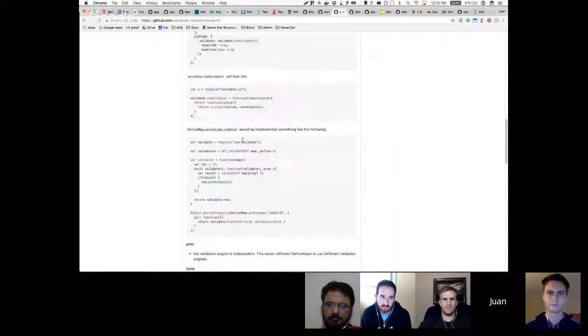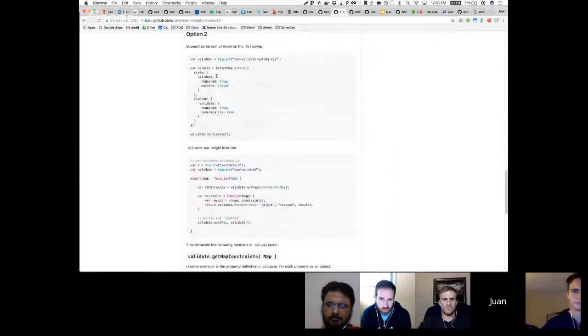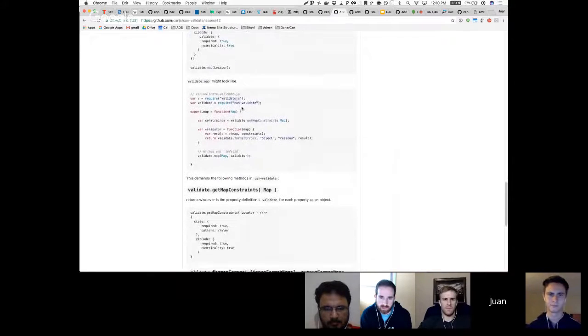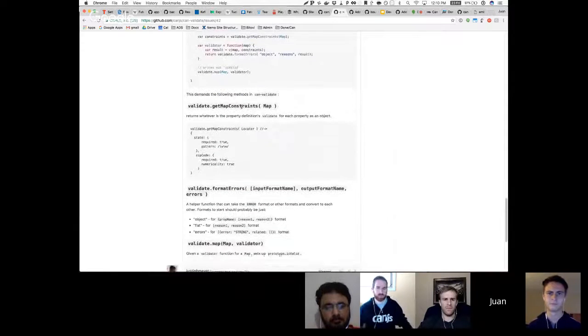So I'm going to skip ahead to option 2. Option 2, you can see it matches more of what we have now. So there's no extra stuff to call. It is a little cleaner looking. I think it's just easier to write. There's just more stuff that we'll have to do under the hood.